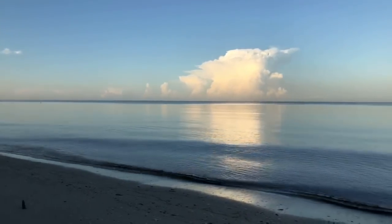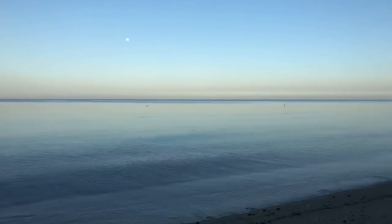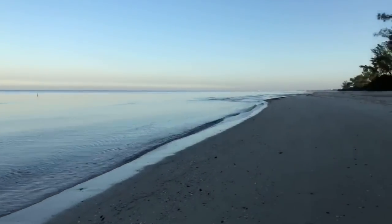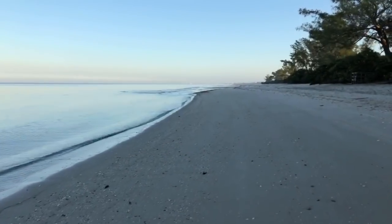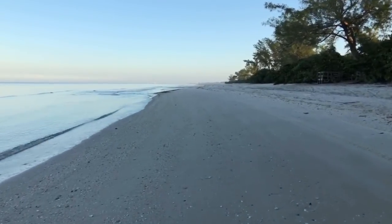If you haven't done so already, check out Sunday's beach walk. This past Sunday was incredible. The amount of dolphins that were out here, just incredible. The most I've seen out here since I've been coming here. Well, since I've been doing these beach walks. I've been coming here for a long time. I've been doing the beach walks for about 3 years.